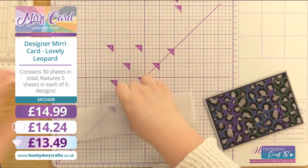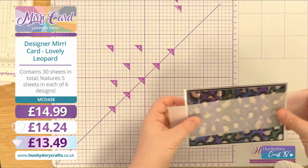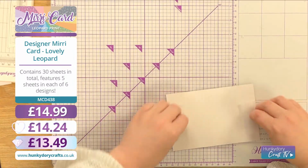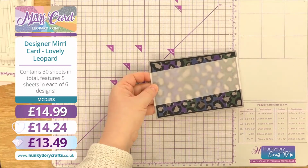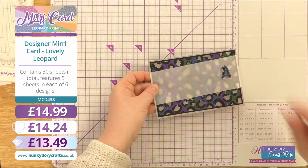And then you can just take that across the middle. Find where you want it to be, secure that down. I'm not going to actually secure this one down, but you can see then when we put the letters on, it's just going to make them pop so much more.